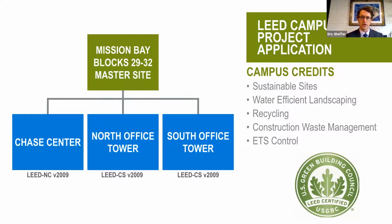And then what the campus application allowed us to do for this project was to create shared sustainability criteria and shared documentation, where the same information can be applied globally for these campus credits across all of the projects, with the focus for the campus application being the sustainable sites credits and criteria, water efficient landscaping, the approach to operational recycling, which I will talk about, the approach to construction waste management, which I'll talk in detail about, as well as environmental tobacco smoke control.